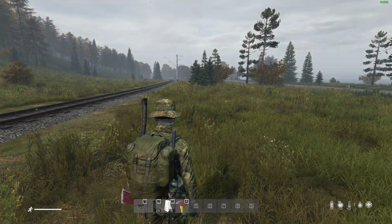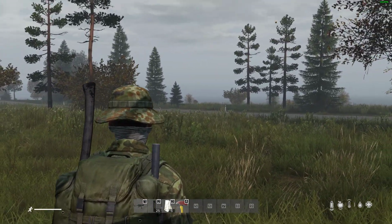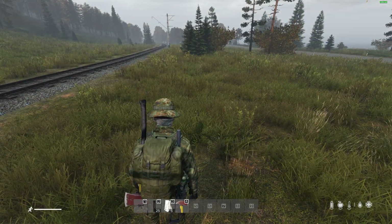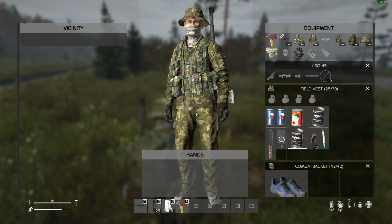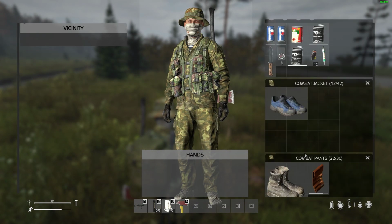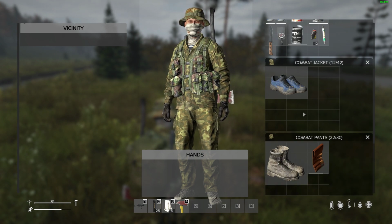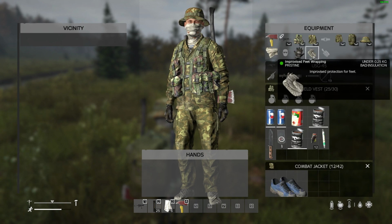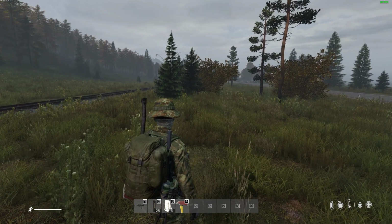So there we go, hopefully that is useful. If you want to make your shoes last a long time, don't run on roads, don't run on paths, don't run on railway lines. Stick to the nice soft grass. Keep an eye on what's happening to your shoes and repair them with leather repair kits. Always keep a spare pair of shoes or enough rags to make some improvised feet wrappings, or keep some improvised feet wrappings ready to go in your inventory if you've got enough space.